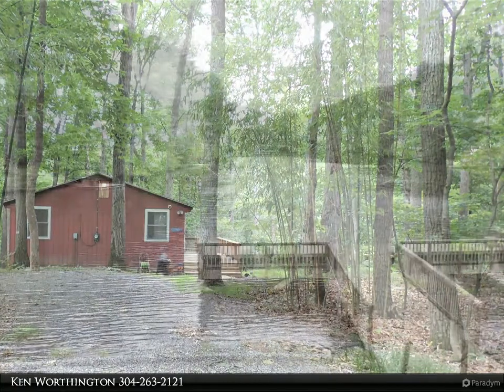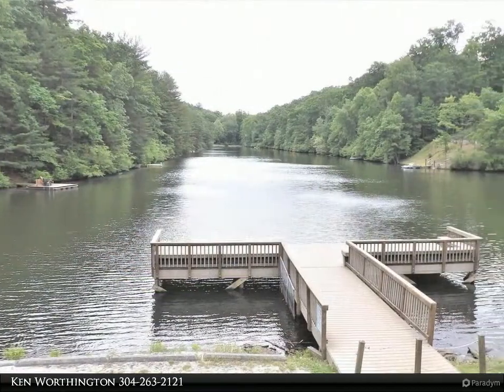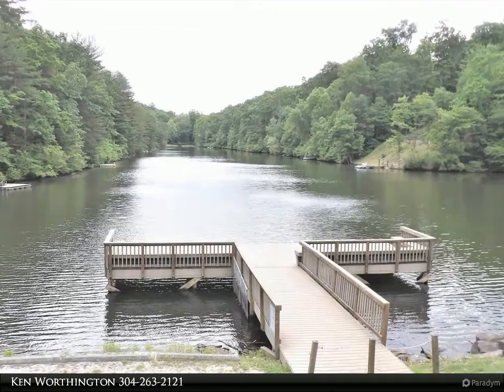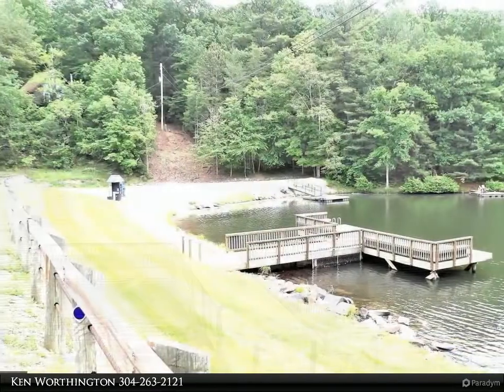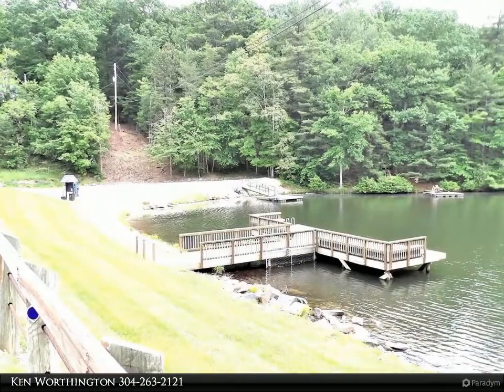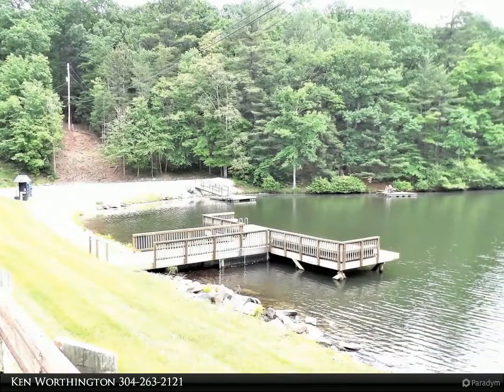Two-bedroom cabin was most recently used as a full-time home but could be a great weekend getaway spot. Features a large kitchen/living, a washer/dryer on the main level. Large screened porch overlooking the wooded setting.